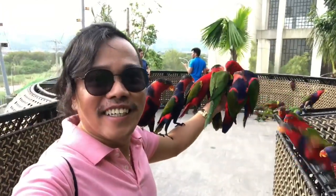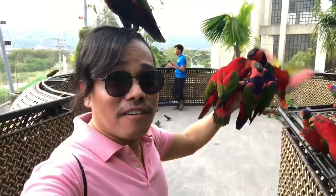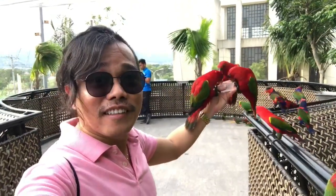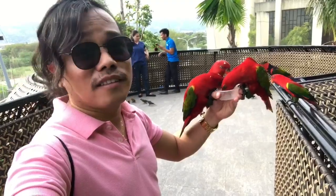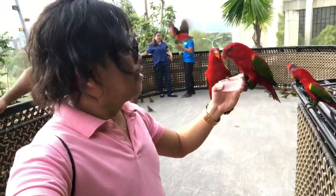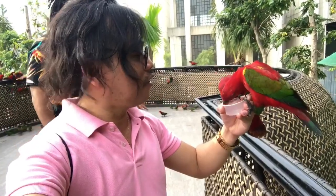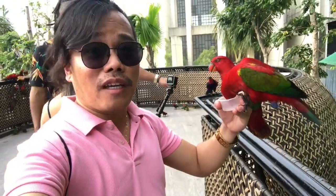Please don't. Alright, there you go, guys. So this is worth 100 pesos that we got. There you go. Right, so that was my first time to experience how to feed bird using the nectar. So we are now here at the upper ground floor.